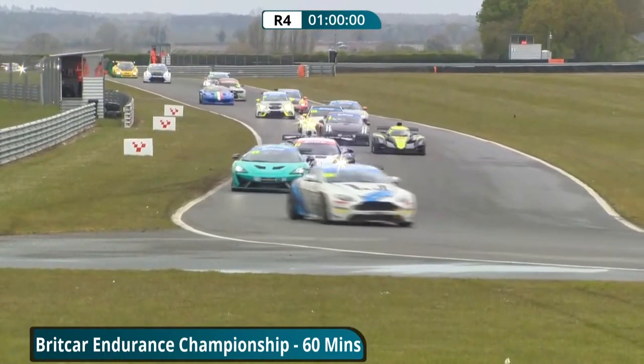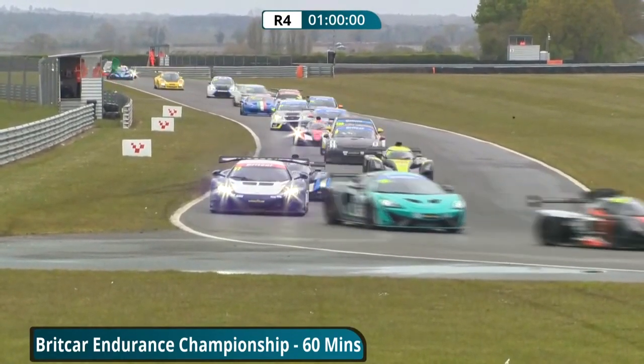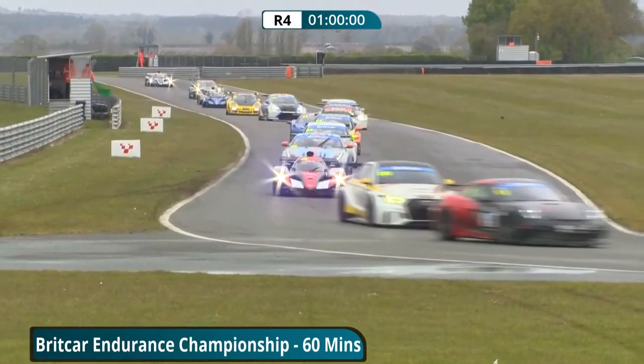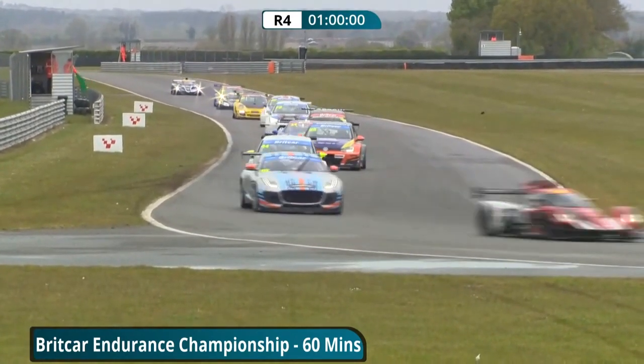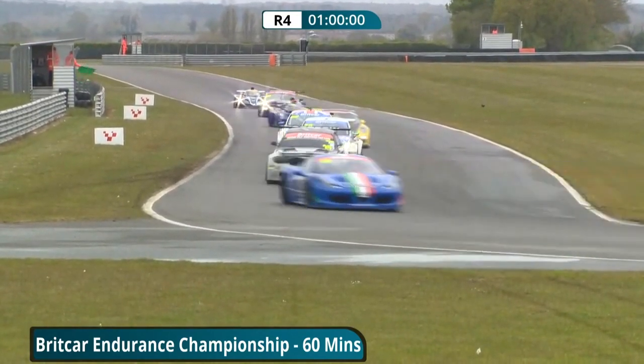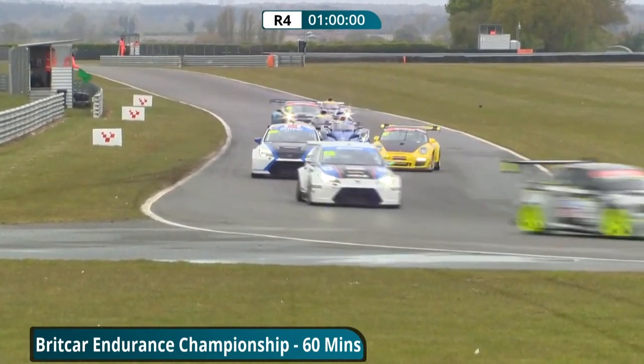This will be a 1-hour race. Again, the pit window opens at the 20-minute mark, closes after 35 minutes. So you have a 15-minute window to make your pit stop. Right, the Cunninghams are there. Porsche. Just looking at the back of the grid here.